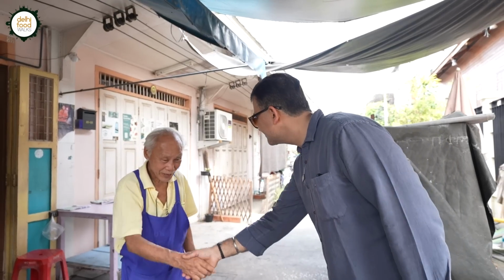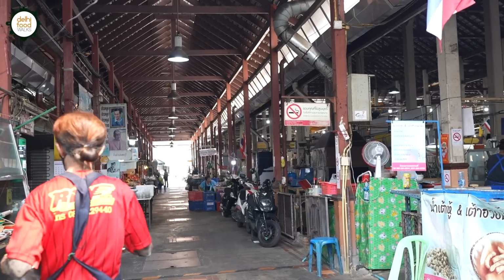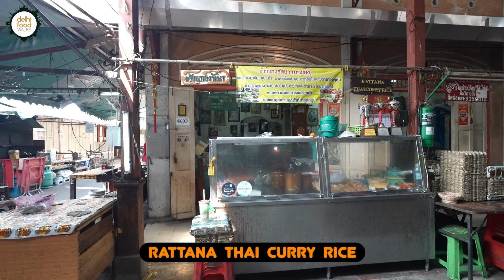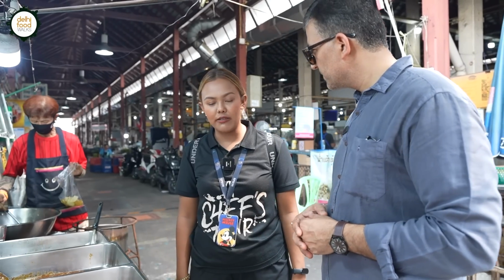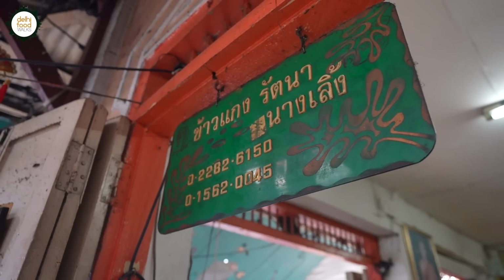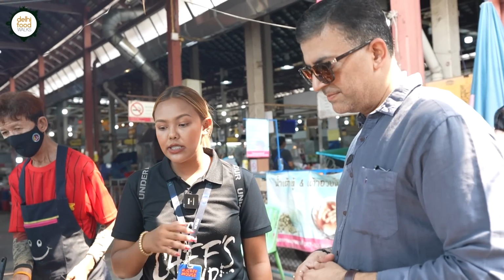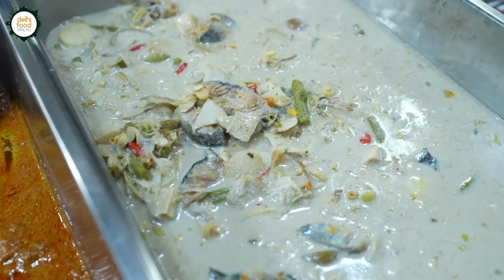Kapung Khab. This is for the curry. It's gonna be like our main dish. The name of the restaurant we call Ratana Thai Curry. They have been running the business here for the second generation, more than 30 years, selling the curry here. Today they have so many kinds of curry, but we're gonna try some of them because we still have a long way to go.